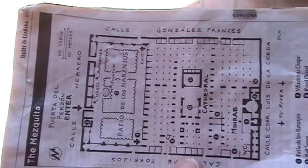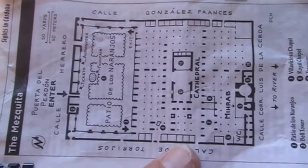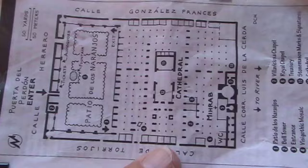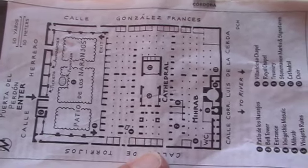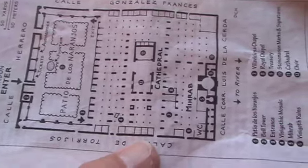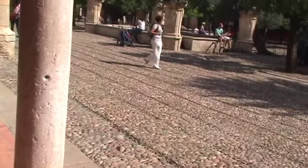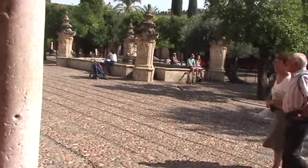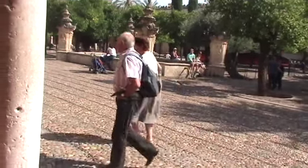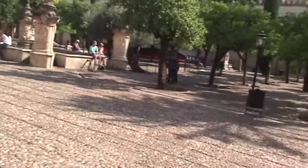Okay, so orientate. I came in probably where it says enter, somewhere near there. And the first thing you encounter is a patio de los naranjos, which I think means oranges. And that's right up through there, and then we come to this little fountain, if you will, and that's where Muslims would stop there and elsewhere here, probably over history, to perform ablution before they prayed to Allah 5 times a day.